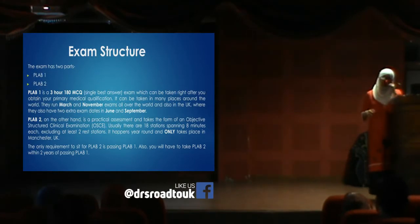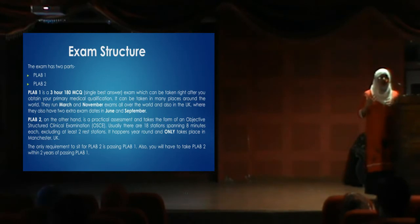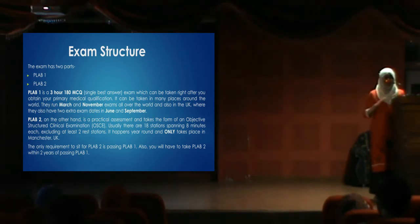So let's talk about the exam structure. It has two parts. It has a written part and another part, which is kind of like an OSCE system. So the first part is a 3-hour paper. There are 200 questions. Again, you can take it right as soon as you get your medical degree.